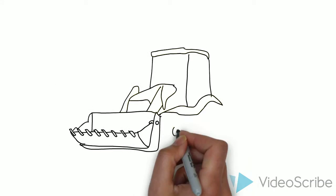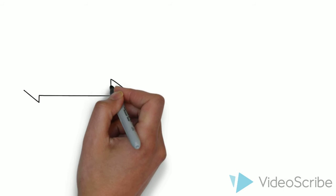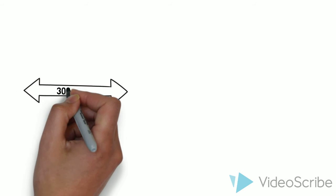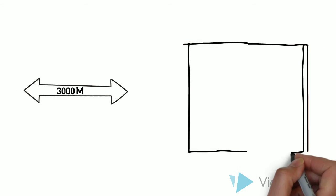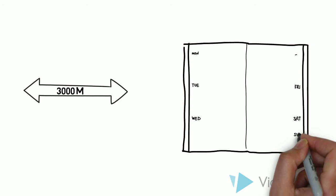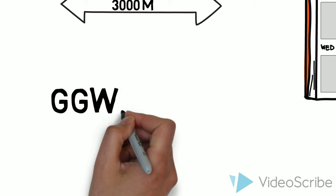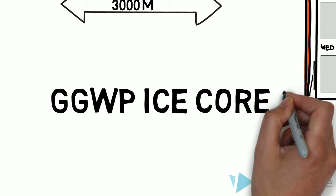Now that you're familiar with ice cores and what they can do for us, let's talk about the extraction method a bit. Ice cores can be up to 3,000 meters long and take several weeks with specialized equipment just to extract. Once extracted, the ice gets cut up into thin pieces so that the air bubbles can be easily reached to test in a production line.